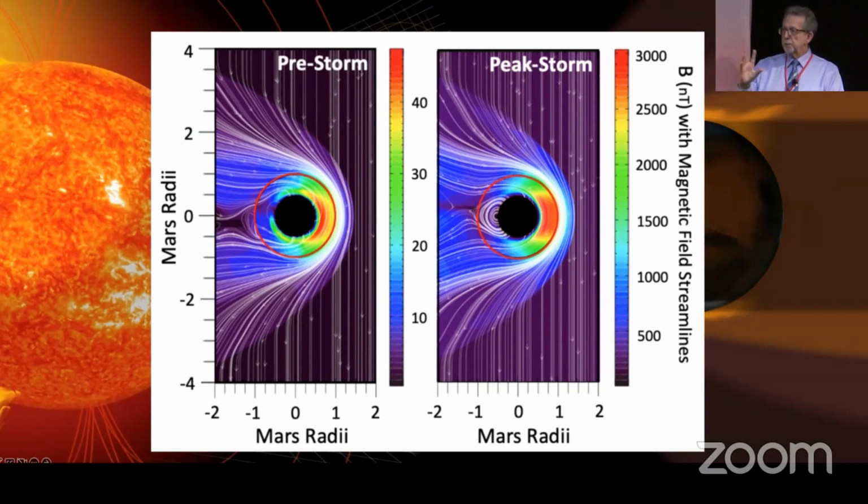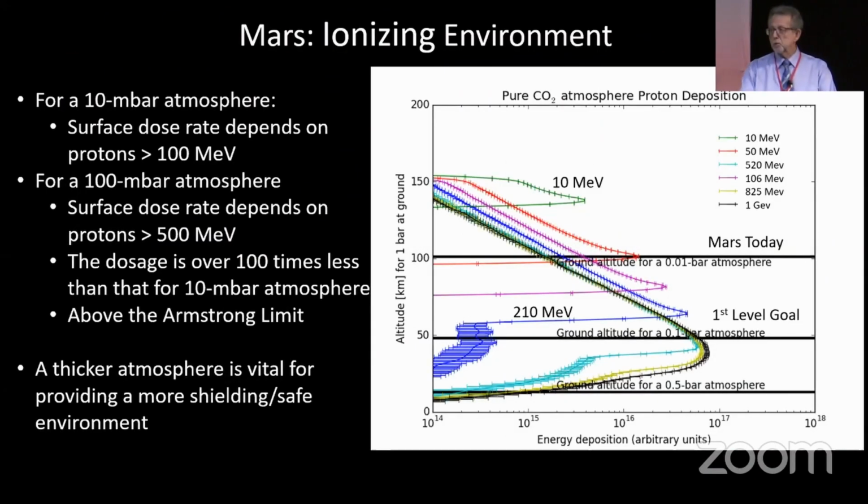So we must be able to learn, if we're going to live and work on this planet, that we'll have superstorms sometime in its future, and we have to be able to fend against it and come up with a strategy. So not only are electrical equipment susceptible, but also the atmospheric pressure as it begins to strip the atmosphere away.